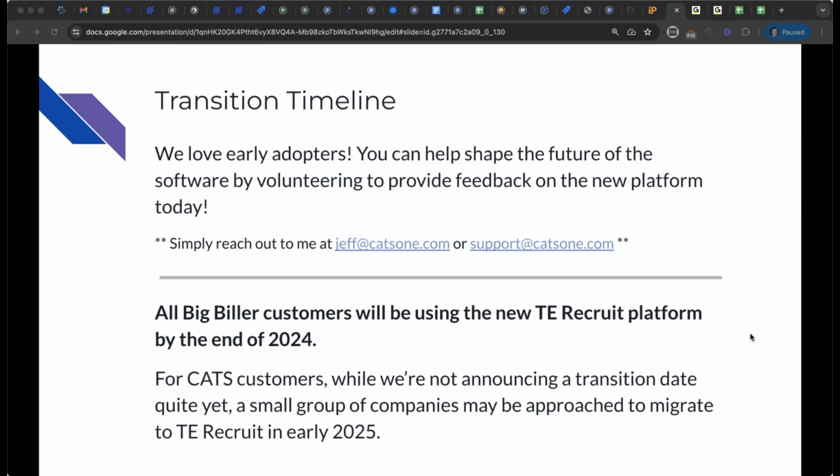First of all, we love early adopters. As a product manager, you guys are kind of our best friends. When we're working on a new feature or a new product, we love to show it off to customers and get their feedback. So you can help shape the future of the software by volunteering to jump into the new platform, poke around, and give us your thoughts and feedback. We're not really using CATS as the guinea pig. Of course, we want your feedback coming from CATS and how the software might be different from CATS. That's something we're really looking forward to.